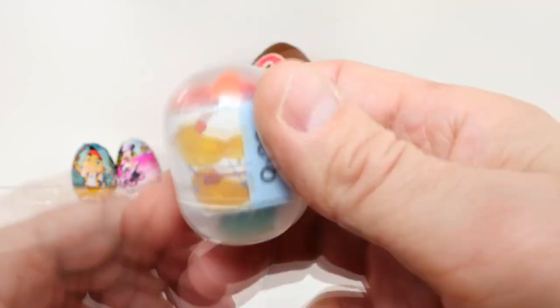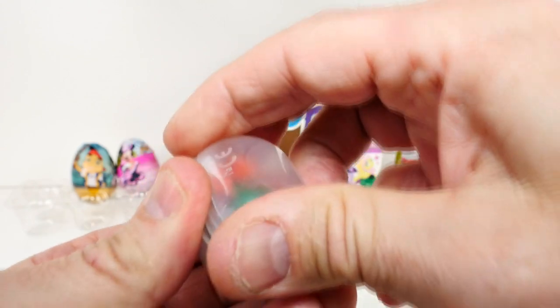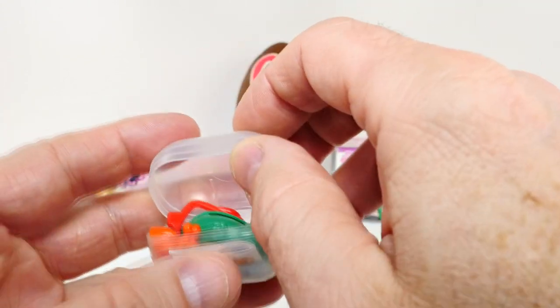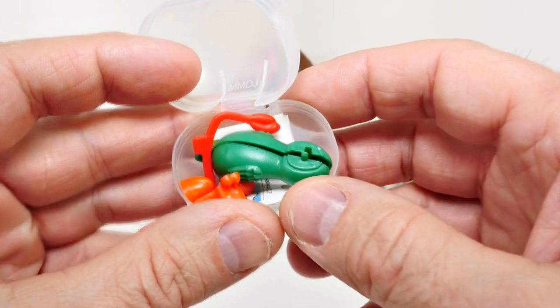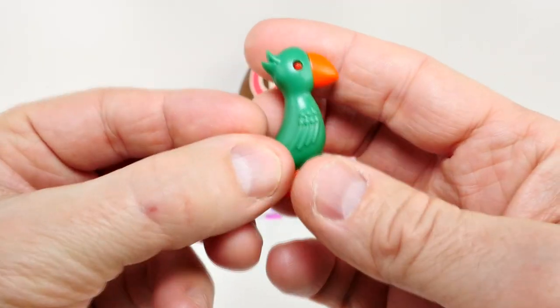What is this in here? I think it's just a toy. A lot of those just have toys in them. Okay. All right, it looks like maybe a bird of some kind. You are correct. Ding, ding, ding. I'm going to get that together real quick, and we'll show you. And here is our little bird. It looks like a parrot.